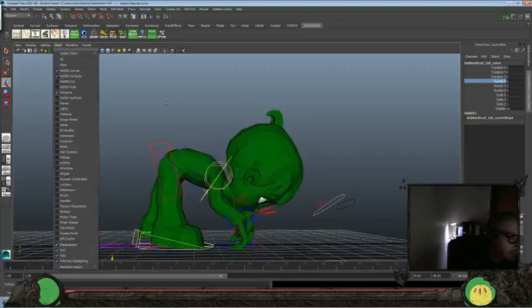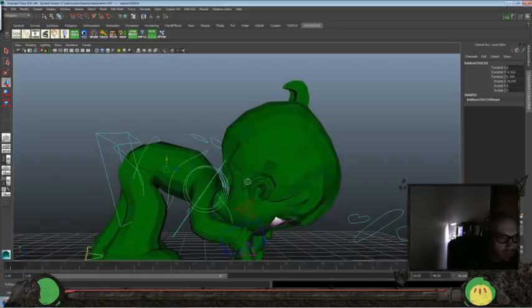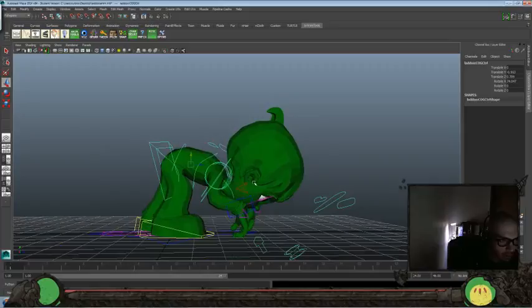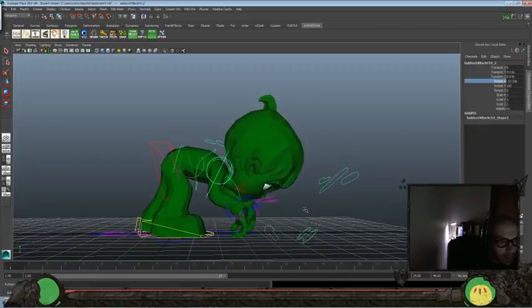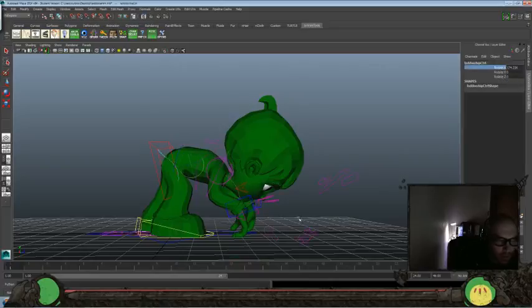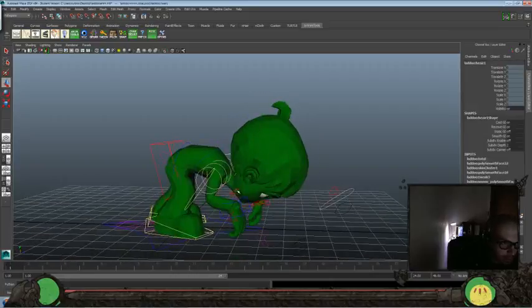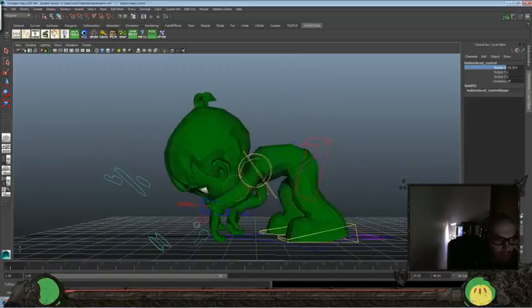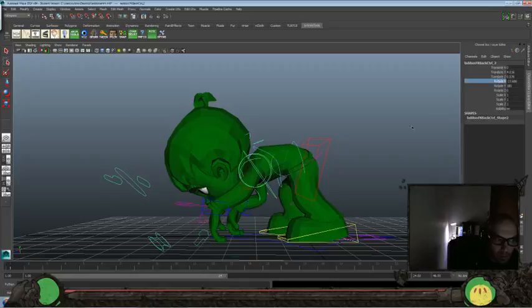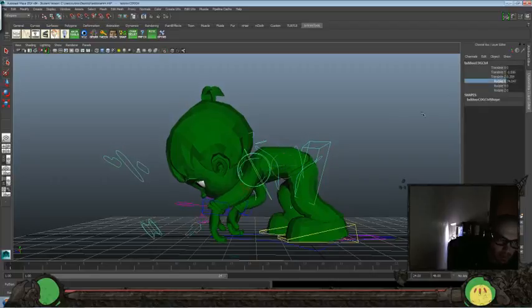Let's make sure we just have NURB curves, NURB surfaces, and polygons selected so we're not moving anything we don't need to there. And this feels a little muddy, so let's see if we can't pull that back up a little bit more. Maybe we'll bring that in, tilt it just a little bit. I do want the head to kind of go... Just kind of tweaking.